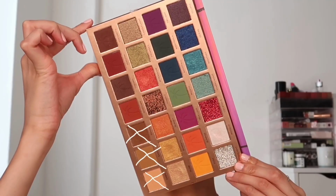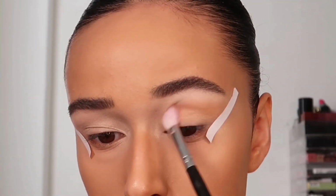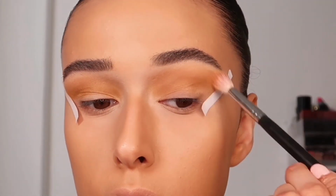And then I'm now going to move on to today's look, which I'll show you now. So next we're using these three shades. I went in with the first lighter shade, which I actually thought wasn't going to show up, but it is absolutely gorgeous. And then I followed with the shade Sand, which, oh my god, is absolutely stunning.